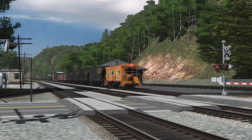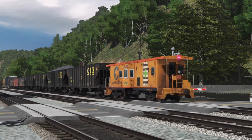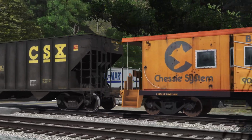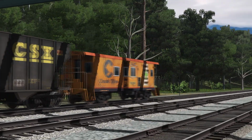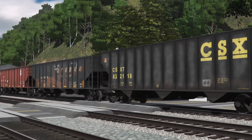The Denton Subdivision used to run about 26 to 32 miles over to Denton, Kentucky, where it was once a prominent coal town. Several mines had closed over the years, and now the track only reaches about 15 miles of that. The rest of it has been completely demolished.